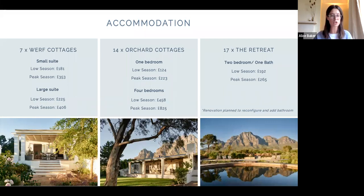So, another quick overview of the accommodation here. You've got the VAF cottages, of which there are 7, and these are small and large. They're both 1 bedroom, but the large has a slightly larger living area, and you could fit 1 small child in there. So they're perfect for couples, really. Then we've got the 14 orchard cottages, ranging from 1 bedroom all the way up to 4 bedrooms. You've got the retreat cottages, which are currently 2 bedroom, 1 bathroom, but they are being renovated at the moment, and they will be 2 bedroom, 2 bathroom after this renovation.